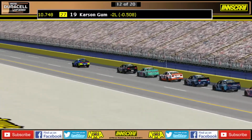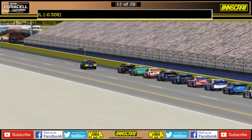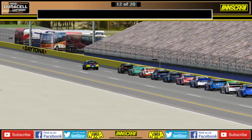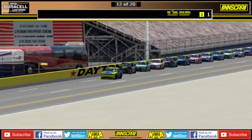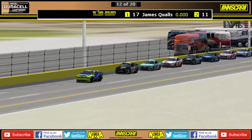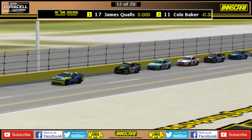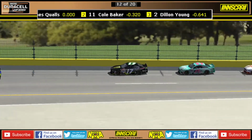So bear that in mind. You get the pole position, but it does not mean that you get the pole position for your duel and for the Daytona 500. You only get the pole for the Daytona 500. Where you finish in this qualifying session is where you will start in your respective starting lineups for the duels.